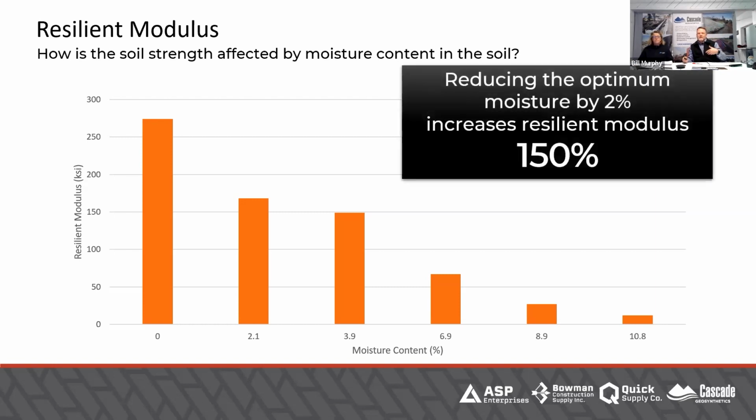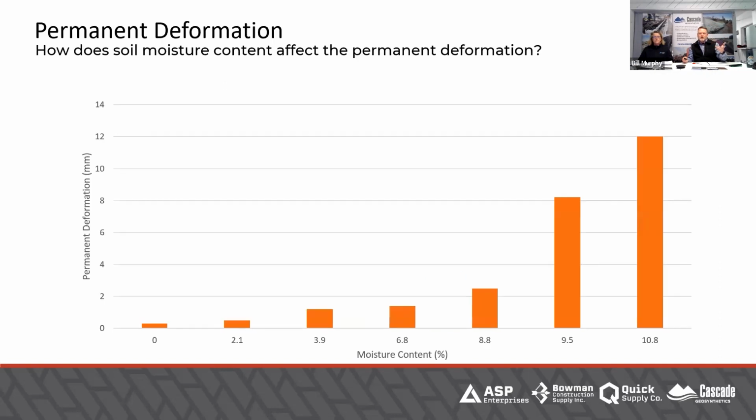Another way to look at that, instead of just increasing the resilient modulus, is if you're the person responsible for the road surface, you want to reduce the permanent deformation. So you start to get ruts, you start to get potholes, you start to have significant problems on that road surface. It's a safety issue, and not just a comfort and smoothness issue, but definitely a safety issue. You have to optimize that road base in order to protect and save that road surface.